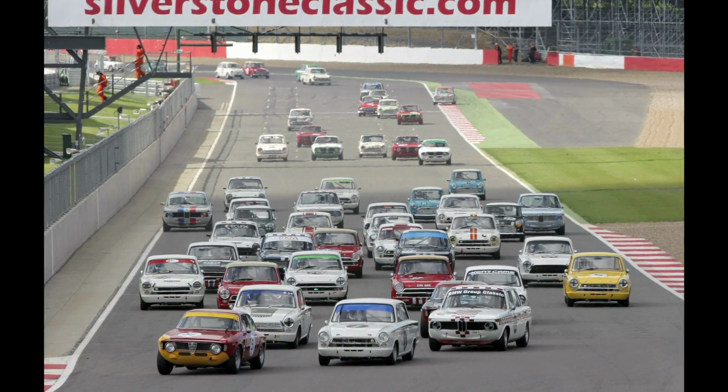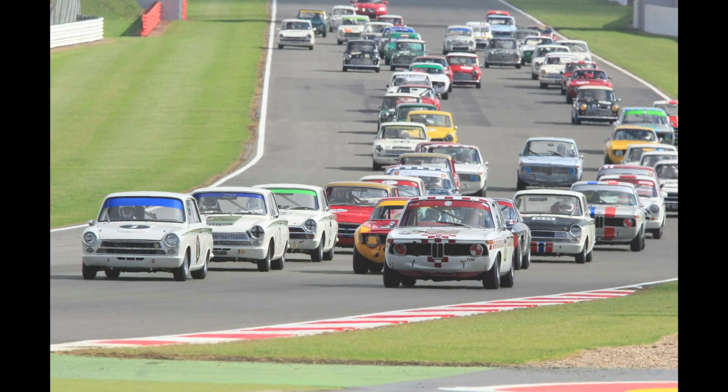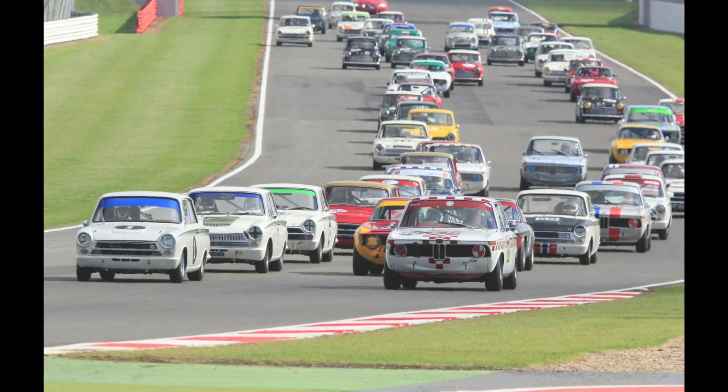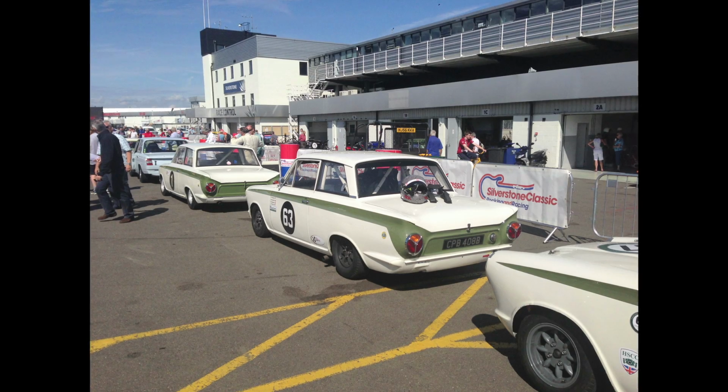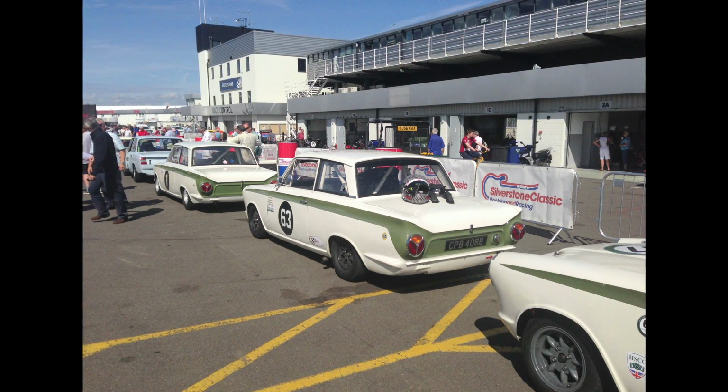Right. I was starting, I'd qualified 5th, I think, from memory, and we were quite a long way off the pole position car, which was also a Lotus Cortina. How many on the grid then? 51 cars, so it was ridiculous in the assembly area. There's just lines and lines and lines of cars.